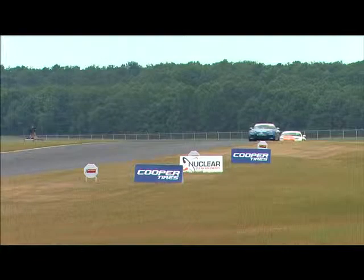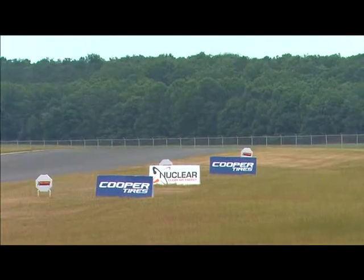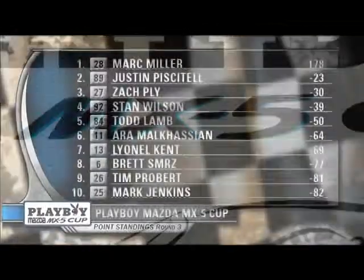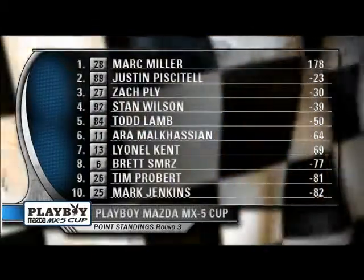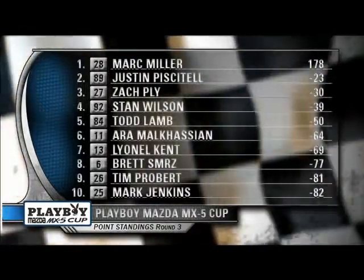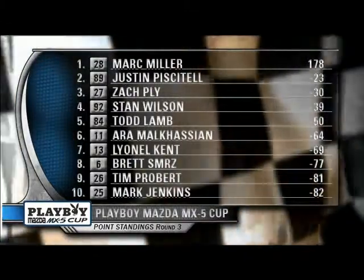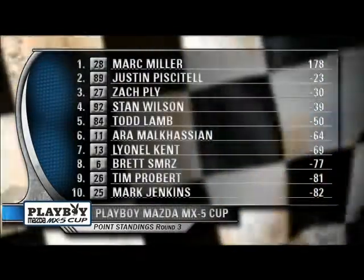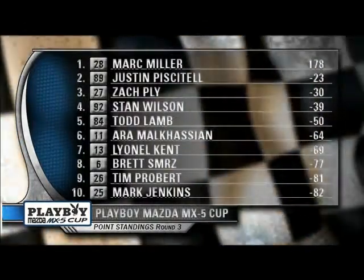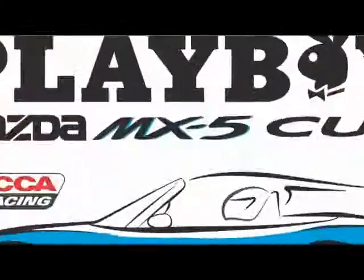Great battling all over this 2.25 mile racetrack here at New Jersey Motorsports Park. There are a lot of battles to watch here in the Playboy Mazda MX-5 Cup. This is the 4th race of a 10-race championship. Here's that fight for 3rd. Let's show you the points chase coming in today. Mark Miller, still the points leader off a 2nd place run here on Saturday. Justin Piscatell, Zach Ply, Wilson, and Todd Lamb, who's won 2 in a row after missing the first race. 50 points back. He's got a lot of time to catch up and make a fight out of it. Malkasian is 6th. Lionel Kent, Brett Smurs, who's been off the track again today. Tim Probert, Mark Jenkins, your top 10 in the Playboy Mazda MX-5 Cup standings.